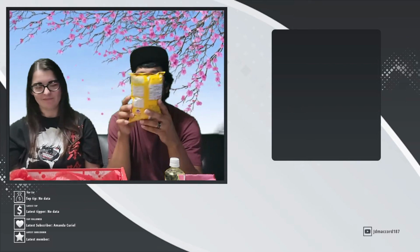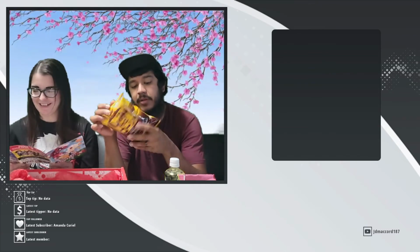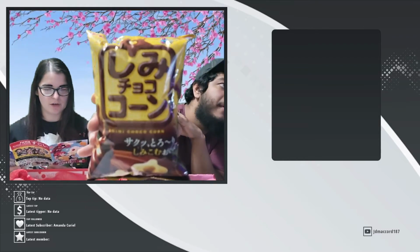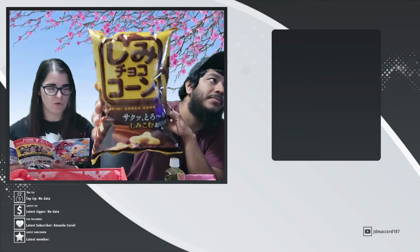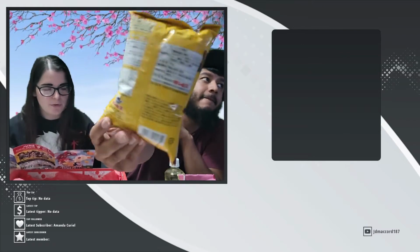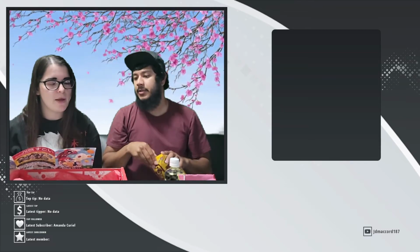Okay. This one has a ton of air. I could squeeze it. It feels like it's made by Lay's. Let's see. All right. Shimi choco corn. Shimi choco corn, indeed. This bag is full of star-shaped corn snacks soaked in delicious choco flavor for the perfect pairing. The texture is light and crispy, so that before you know it, the whole bag is gone.